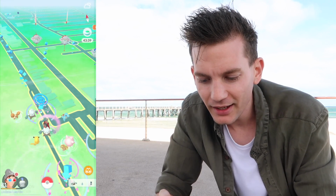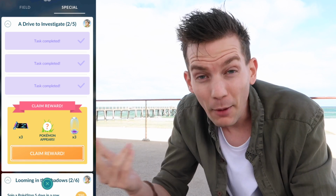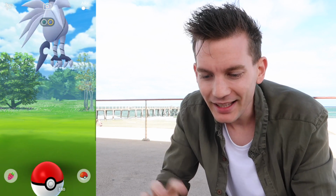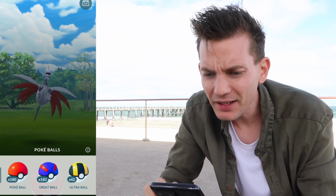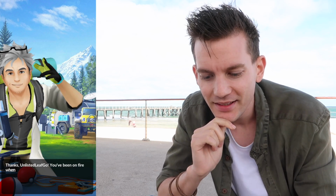So let's get out of here and let's go back to our research. Claim that one, done. And then our Pokemon as well. What's this one gonna be? So we've got Super Incubators, perfect. I think the next one is like Walk an Egg, Skarmory. Not shiny, that's all good. I didn't even need a Skarmory actually. So I just want to see what the next research is.